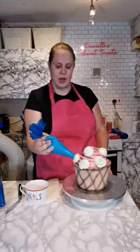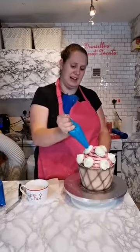It doesn't matter if it hangs over the sugar paste because it's an ice cream bowl. Of course, it hangs over at some point.